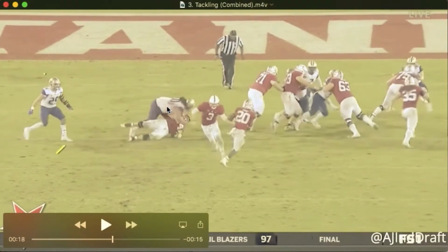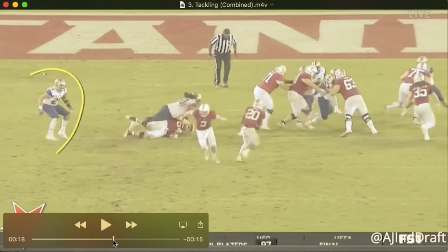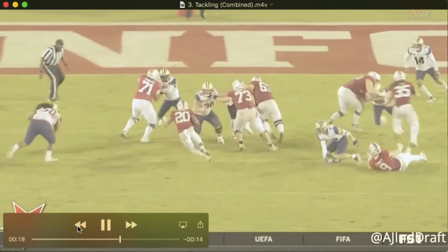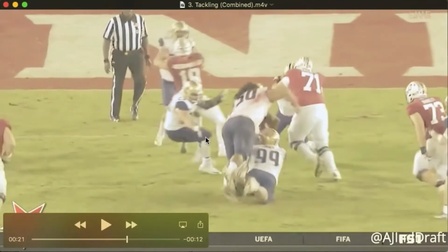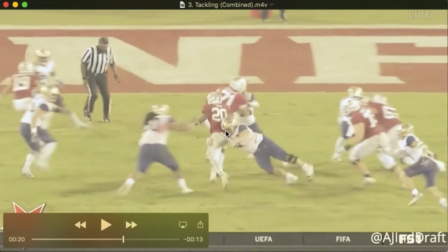So there's number 64. He gets kind of like the down low chop blocked, although I know it's not like the illegal chop block because he wasn't already engaged. But he manages to use his hands and get back up on his feet, and then he gets up there and gets in on the tackle. Now 99 made the play there. As you can see, 99 was the one who got his arms on him. But without V, Bryce Love might have been able to escape from that.